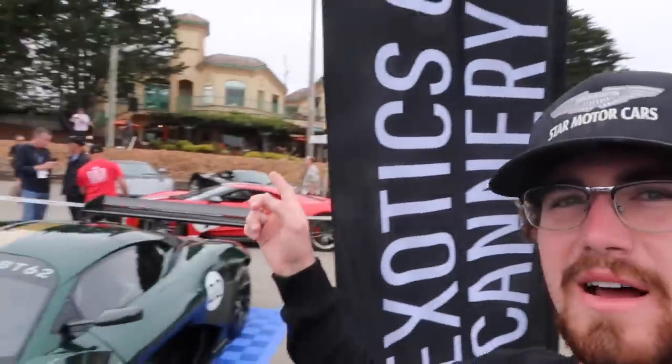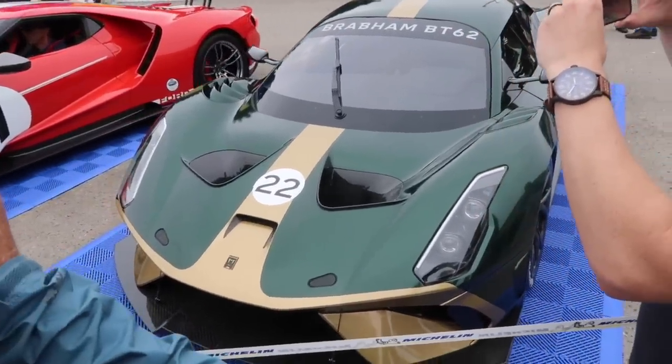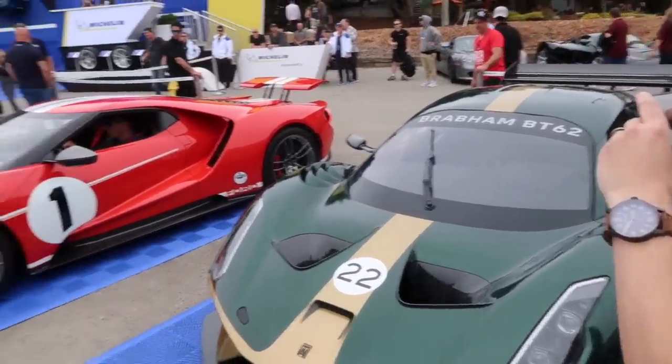Big baller section up here. This is where the top of the line cars are. As you can see, there's a LaFerrari over there somewhere. It's not even in it. So I'm gonna show you these things. These are big boys. Rob Hem BT62. Huge wing.